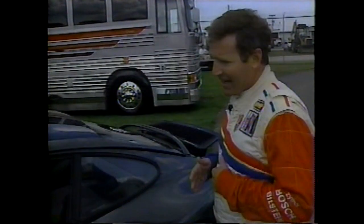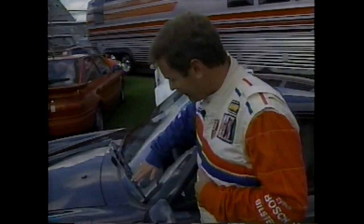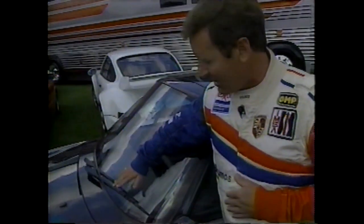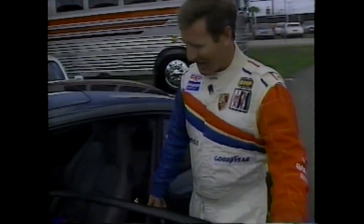You can toss the thing around, get it sideways, and still have absolute complete control of it. You can go in really deep into a corner, completely screw up, and still maintain control of the car. A simple thing like these windshield wipers, which are painted with a very flat black paint, helps to reduce the glare in the driver's face. Very important.